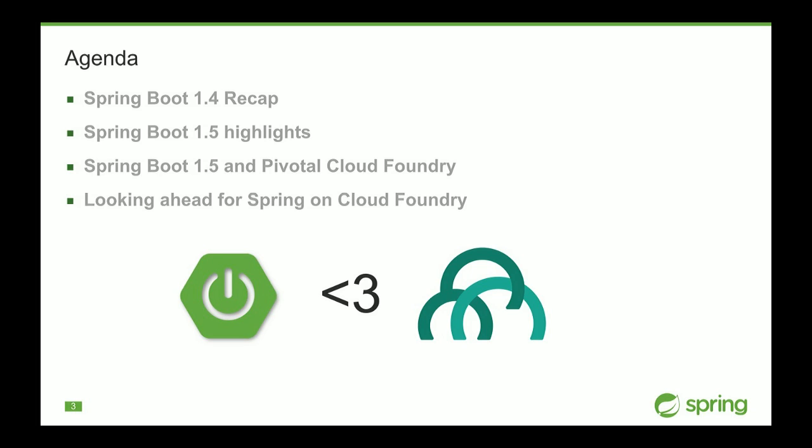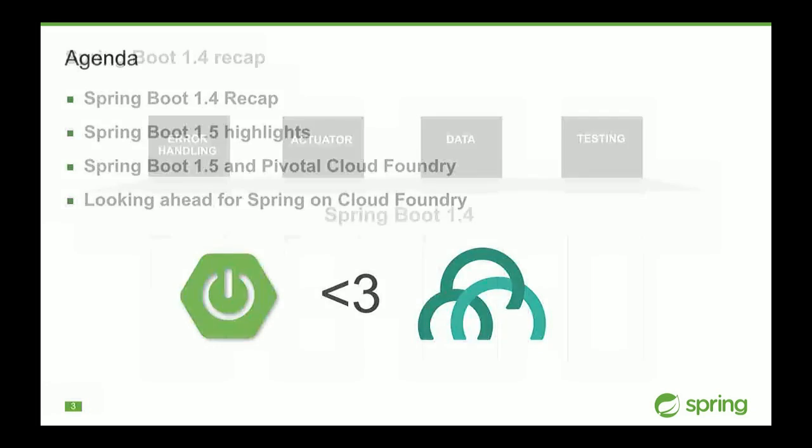And then we'll finish that off by looking ahead in the large, not only for what's coming next for Spring Boot and Pivotal Cloud Foundry, but also pulling the lens back a teeny little bit and looking at some of the other interesting things in Springdom that have some cool integration points to Pivotal Cloud Foundry. So with that, let's get started.